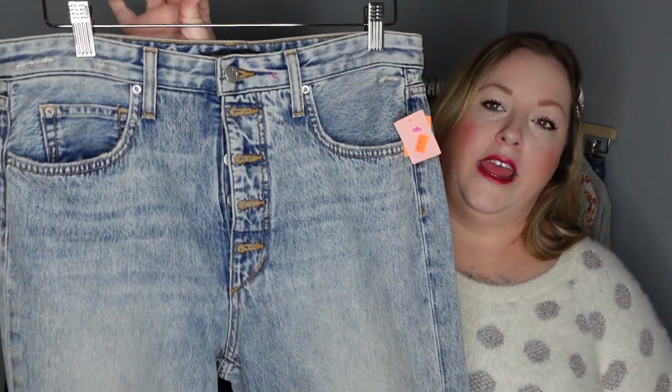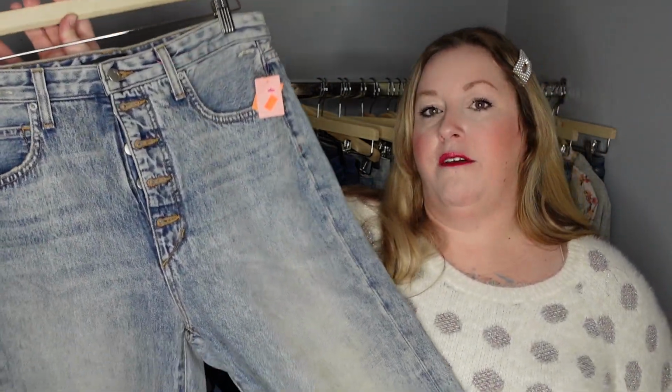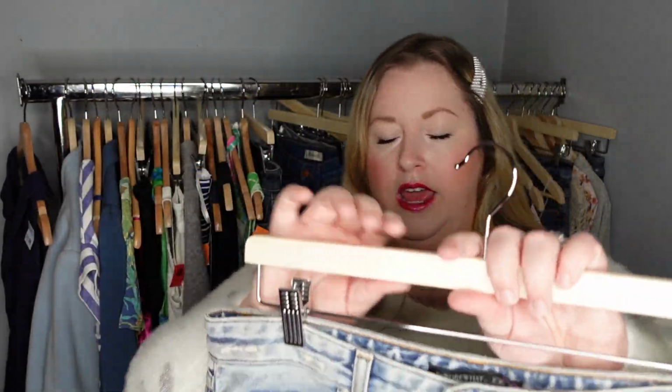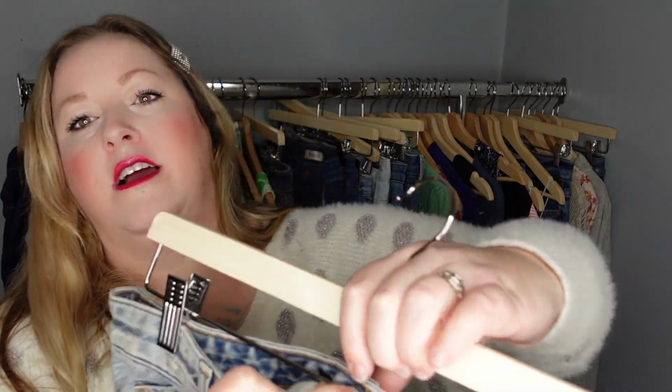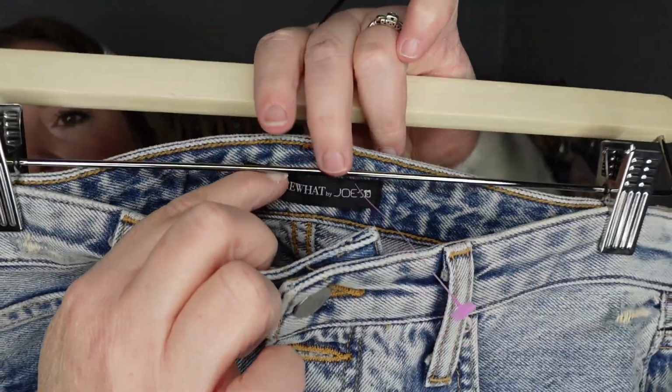Ooh, and this was actually one of my favorite finds. I really like the styling of these jeans. I get a good return on jeans, so I like to pick up jeans. Now they did have this priced up to $9.99, but I'll show you why. So this is a high-waisted button fly, light wash, straight leg, and it is a collaboration jean by We Wore What, which is Danielle Bernstein and Joe's.